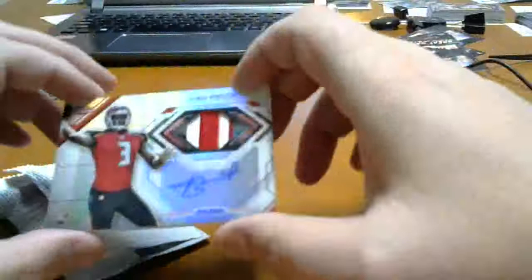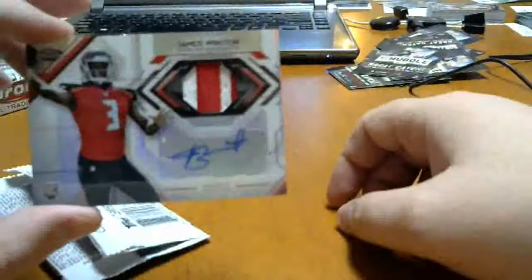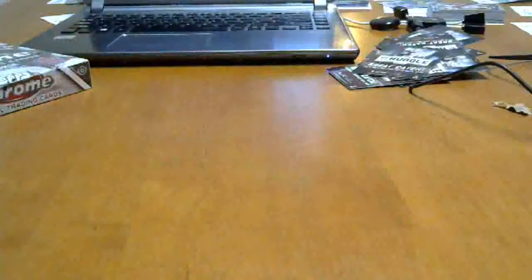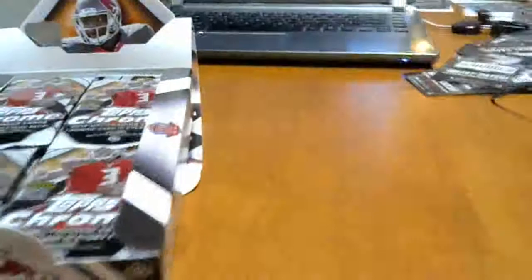Nice hit. That'll go right into plastic right now. Wow. Nice hit. And we're on the last box here. Box number 12. This case has been really nice. Oh, it's our second Winston that we've hit. Last week, we hit the Topps Finest number to 15, and this week we hit a number to 75 patch autograph.